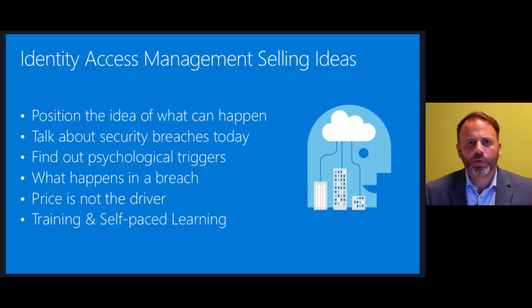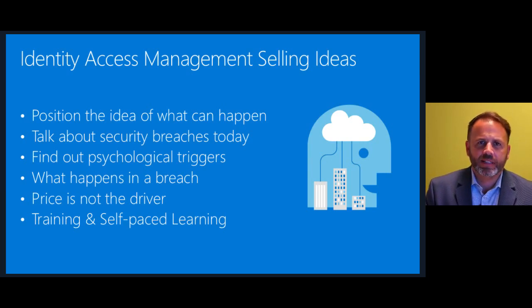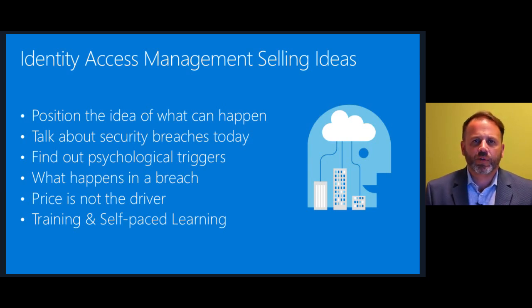But I did skip over one of the bullets, and that's really what we try to drive at here: price is not the driver when it comes to positioning products. It's the idea. Can you get them to understand? Can you get them to envision the possibilities of being more secure? Envision the possibilities of what happens if they are not secure? Talk about that. Try to figure it all out. So that's pretty much what it is.